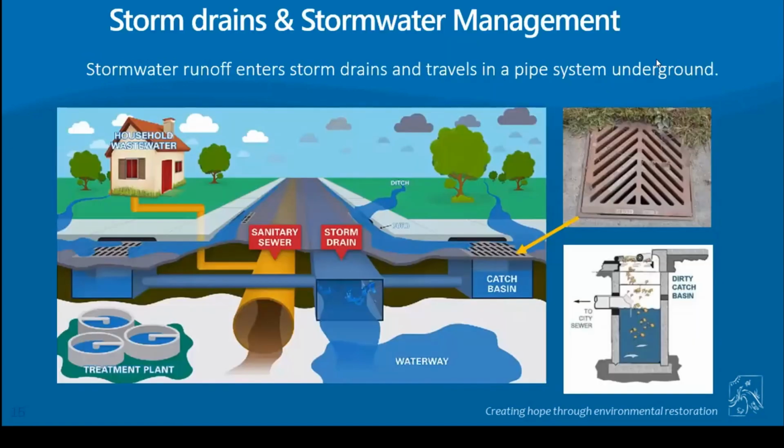So stormwater drains into a pipe system that's under the ground. And we wanted to include this image to show that there is a difference between the storm drain from the stormwater and the sanitary sewer that you would have from your house, from your sinks and your toilets. So it's a different system. But they're usually both called sewer lines.